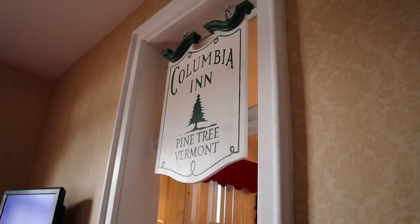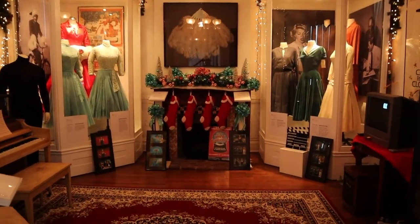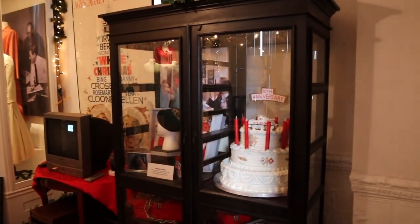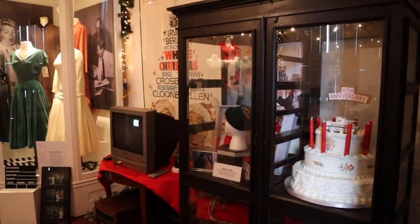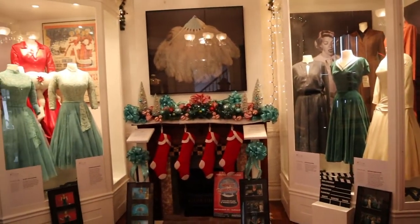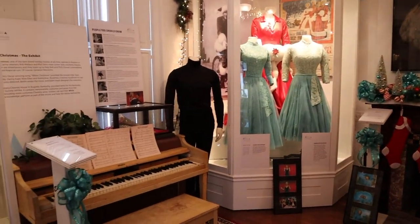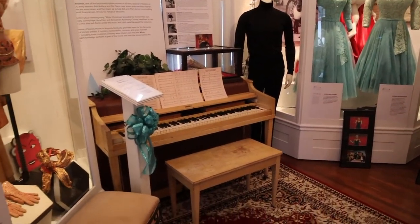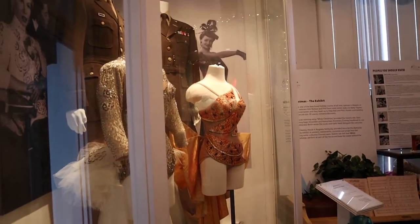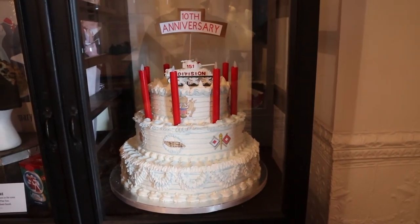Oh wow, look at this. This is the actual sign from White Christmas. This is Rosemary's living room, and they've turned it into the White Christmas exhibit. Wait till you see this place. They even have a reproduction of the cake that was in White Christmas.